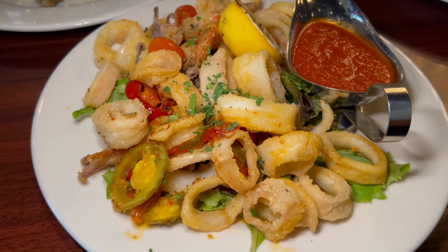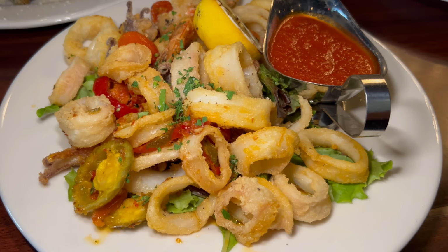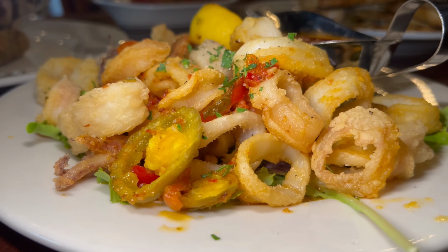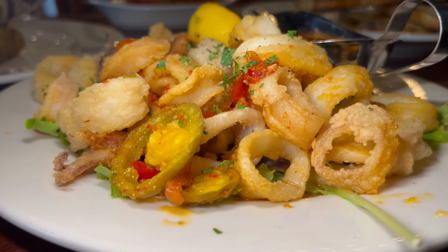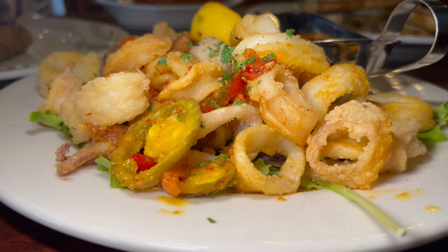Their tomato sauce is very sweet. Not sweet in the traditional sense with sugar, but much more of a natural sweetness. I typically prefer much more savory tomato sauces for appetizers like this. The tomato sauce actually works kind of well with the additional spice coming from the calamari here. Not a bad appetizer. I do like that one.